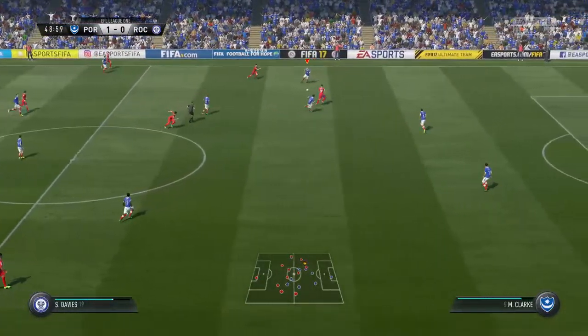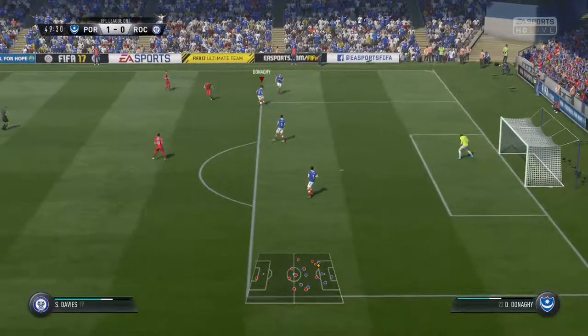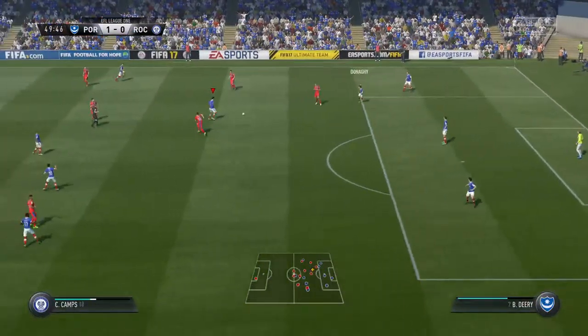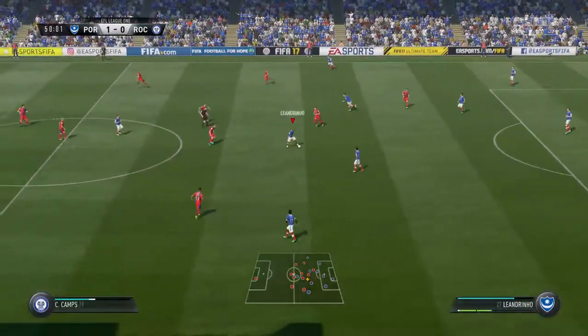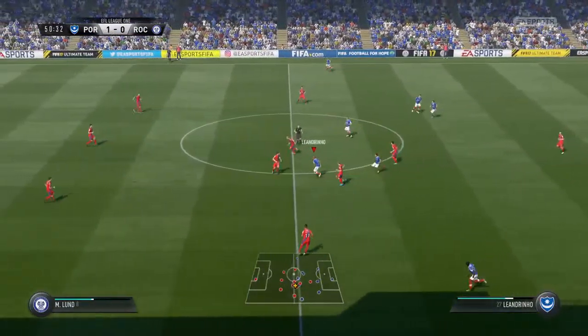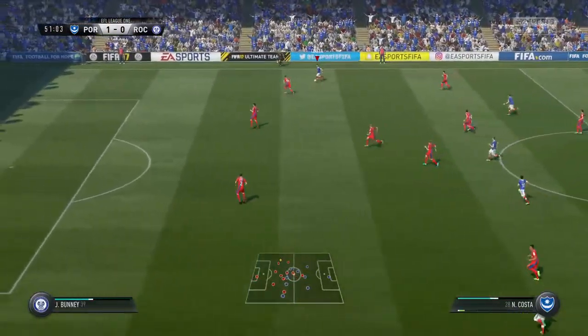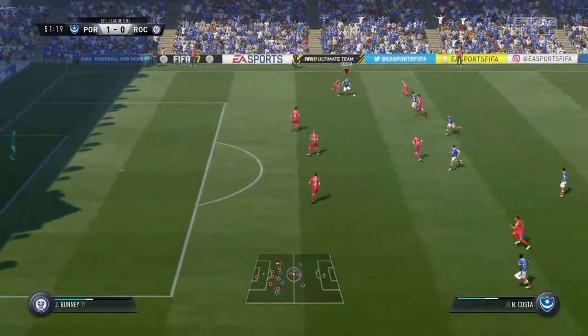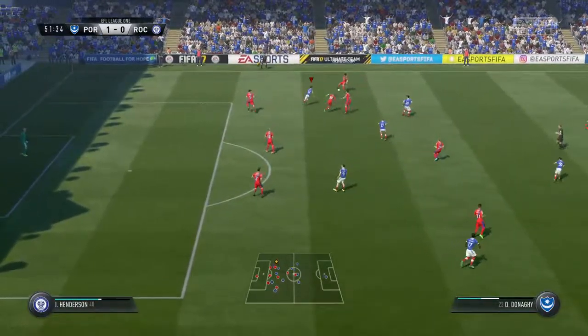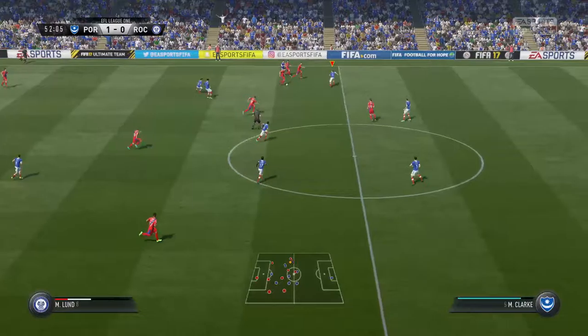Really trying to use the full width of the pitch here to make some progress. Now they've got the ball, let's see what they can do with it. That's a struggle to do anything. It's an exhibition here with such great passing. Tackle goes in. Manager thinking for the away side, time for a change.